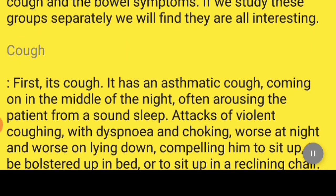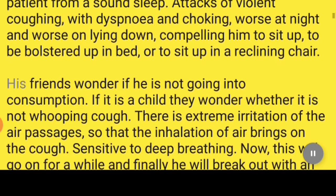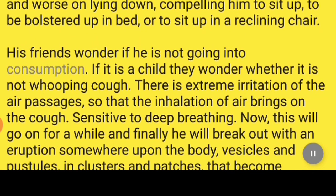Cough. First, it's cough. It has an asthmatic cough coming on in the middle of the night, often arousing the patient from a sound sleep. Attacks are violent coughing, with dyspnea and choking, worse at night and worse on lying down, compelling him to sit up, to be bolstered up in bed, or to sit up in a reclining chair. His friends wonder if he is not going into consumption. If it is a child, they wonder whether it is not whooping cough.